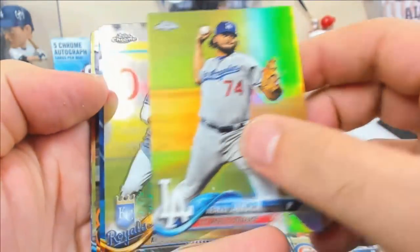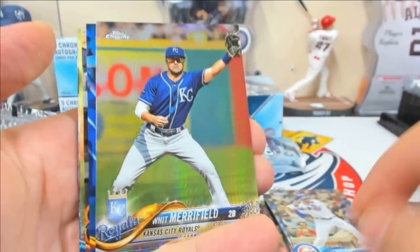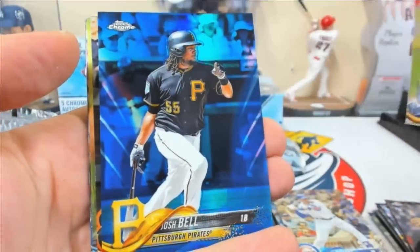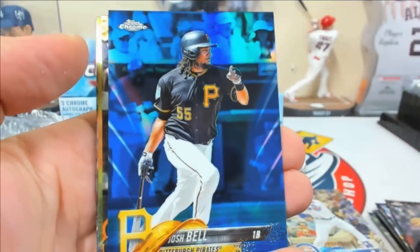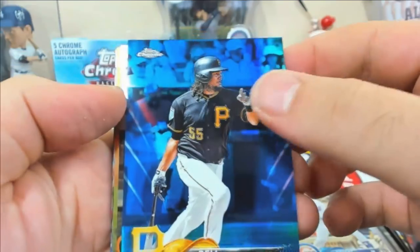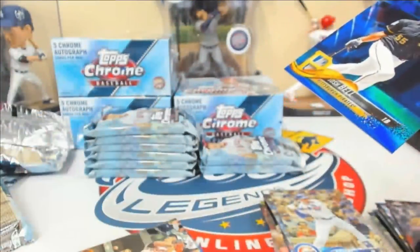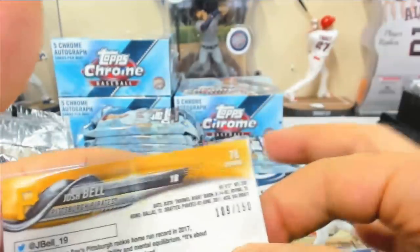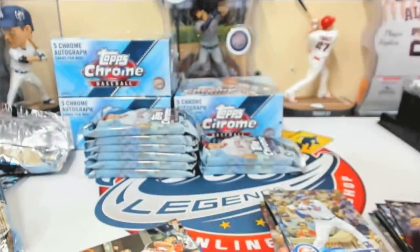Kenley Jansen, refractor, blue coming up. Whit Merrifield, prism. No auto, but a Josh Bell blue refractor to 150. Buckos, Kevin. There you go. Parallel on this side here for you. Josh Bell, 109 of 150.